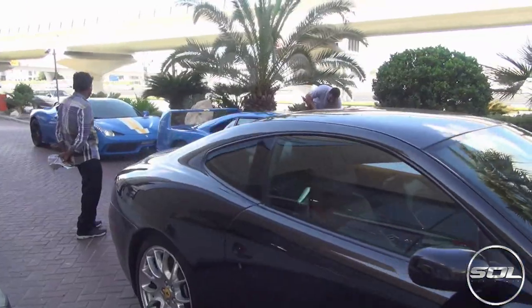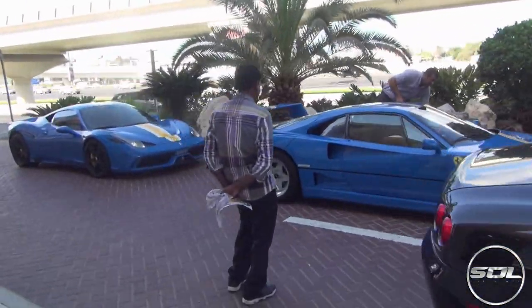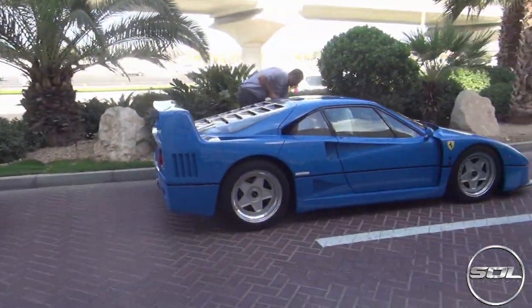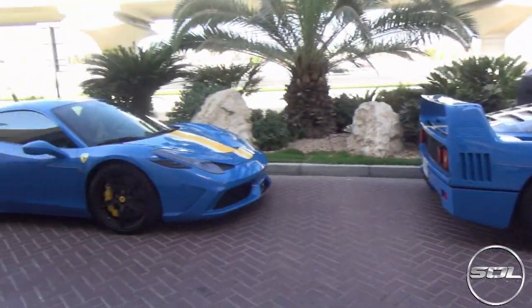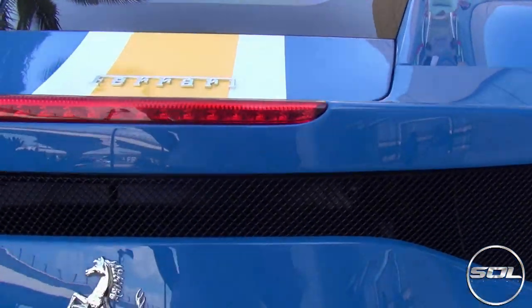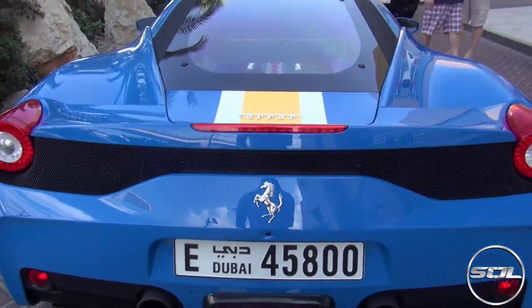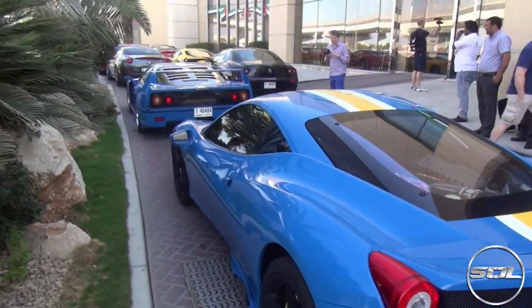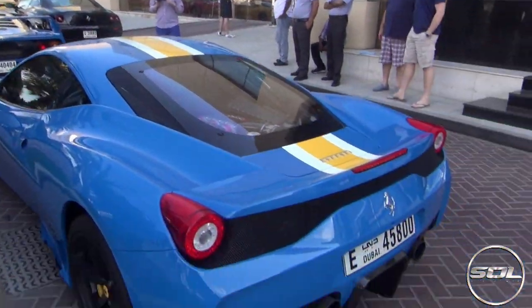What a beautiful day to have so many Ferraris here. And Azzurro Dino's F40 has just showed up. Wow. The colours of these cars are stunning. I don't think my camera's going to pick this colour up, but it is beautiful. And a matching F40.